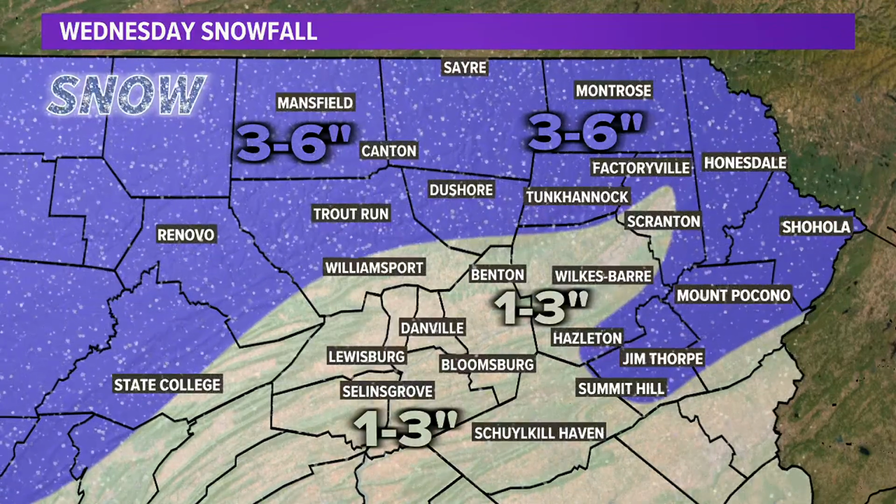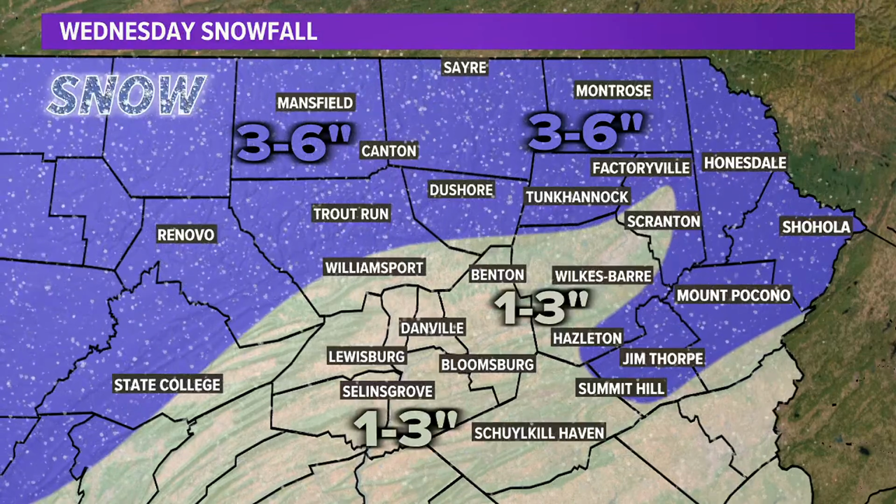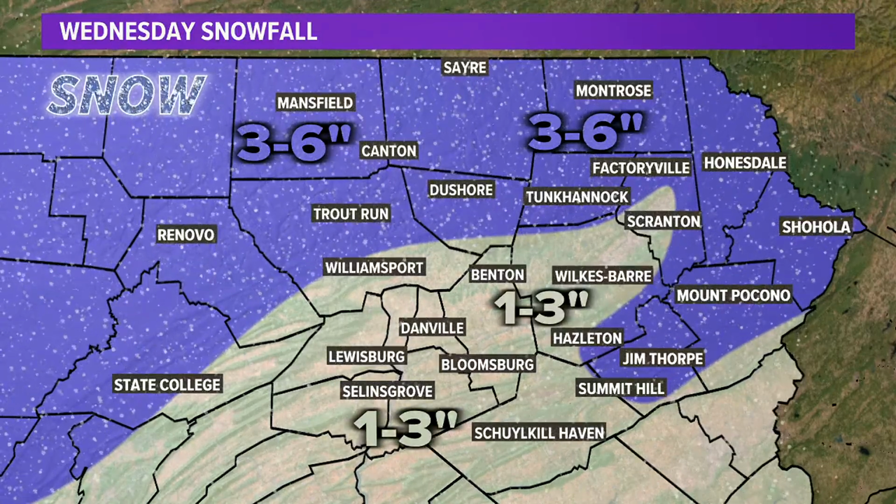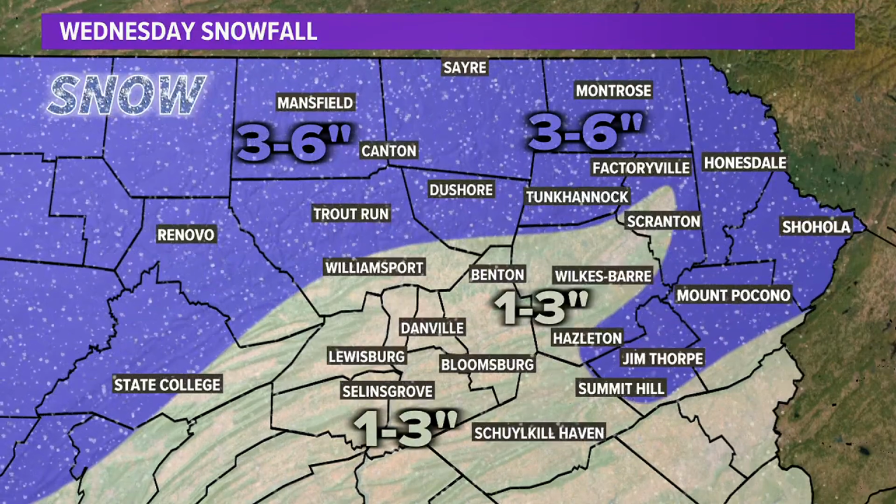Just wanted to give you a quick update as to what we're thinking with this next storm. It's been an active weather pattern, as you know. What you're looking at right now are anticipated snowfall totals for Wednesday. This storm is going to come in different phases, and the first phase will be snow, then we'll see a change over to a mix briefly, followed by rain as we get into the afternoon.